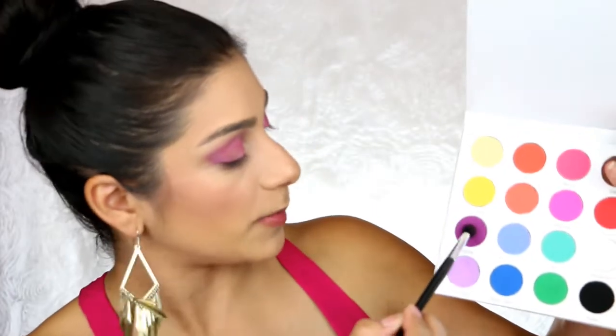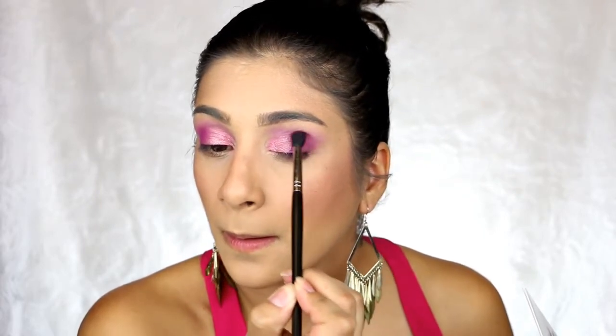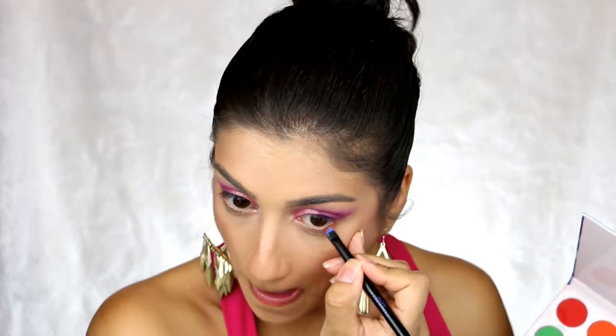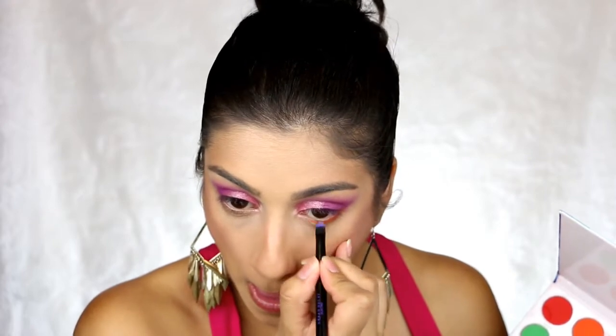I want to go back into this purple shade and kind of deepen out the outer V a little bit more. In my lower lash line, I want to go in with this orange. That is very vibrant. I'm going to do my wing liner and my lashes, and then we'll come back and I'll show you the rest of the face.